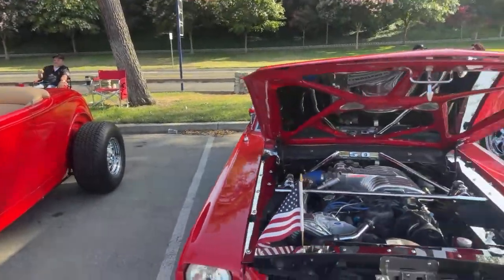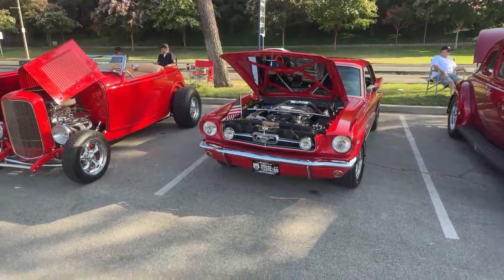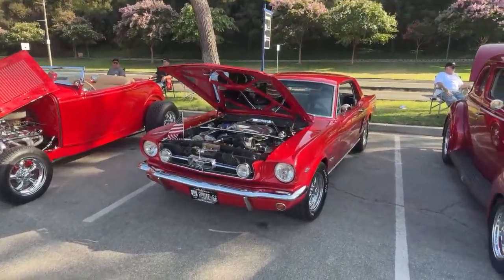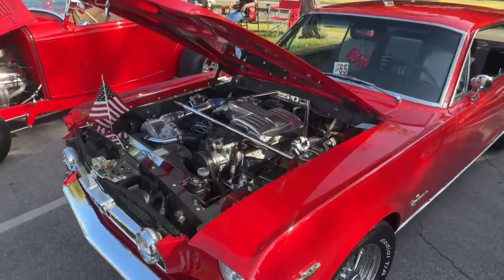I know guys don't like to see the small block Chevys in the Fords. A lot of people don't understand that the Chevrolet brothers actually quit General Motors to build Ford race engines. So I really don't frown upon it as well.